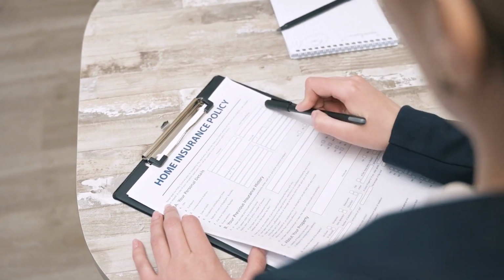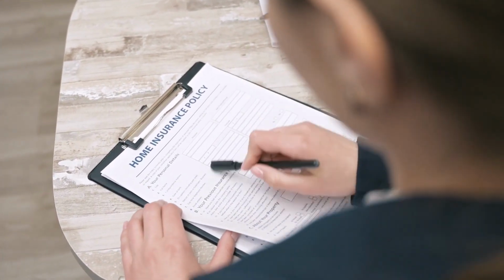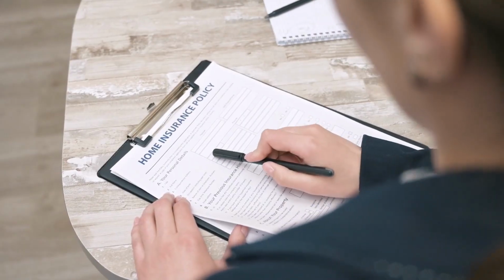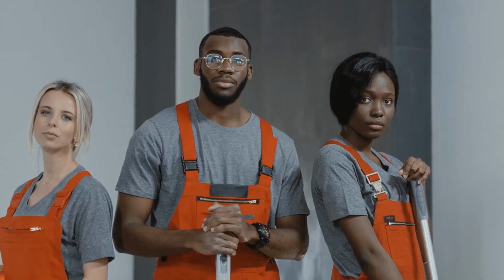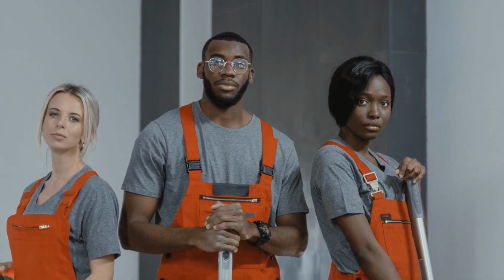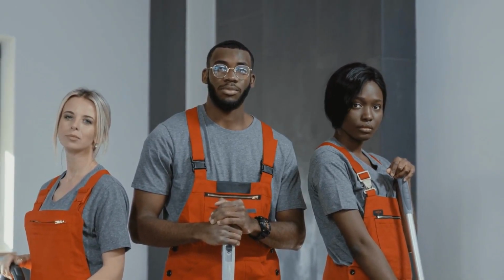While not always legally required, it's highly recommended to protect your business. General liability insurance covers property damage and bodily injury claims. If you have employees, workers' compensation insurance is usually mandatory. Many cleaning businesses also opt for janitorial bonds, which protect clients from employee theft.